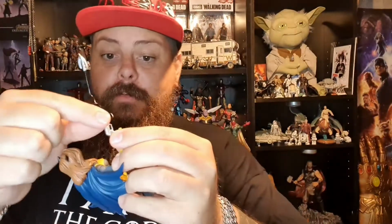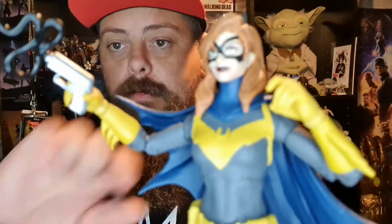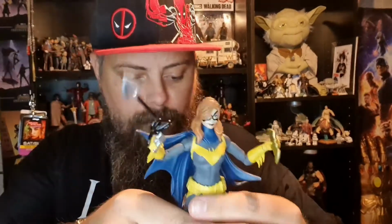mid-fire of that. She does have two trigger fingers as well, which will obviously help with holding the gun. It does look better when a figure's trigger finger, Jesus, that was hard to say. It does look better when a figure's finger will touch the trigger properly and hold the gun as a real person would. And then there is this gigantic Batarang. Right, it's obviously that thick so she can actually hold it in her hand without it just falling out, which some figures don't hold very well.